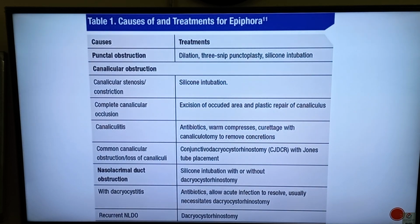We'll have a quick review of the causes and the treatments for epiphora, the obstructive causes which we have discussed today. When there's punctal obstruction, what will be the treatment? Dilatation and punctoplasty, one, two, three snip, whatever is the preference. When there is canalicular obstruction, first of all, what do we have to see? The location of the obstruction, and depending on the location, we'll have our treatment plan.